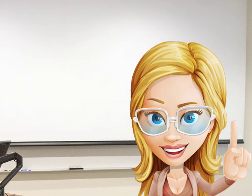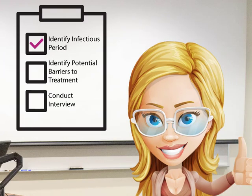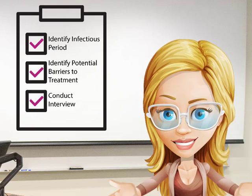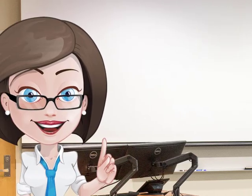Then you prepared for the initial interview with Ms. Santiago. You started to identify her infectious period, identify the potential barriers with her treatment, and conduct that initial interview. That was a lot of work. And when you're doing this with a real case, you're expected to conduct the interview quickly. You'll never know when the call is coming, so always be ready.